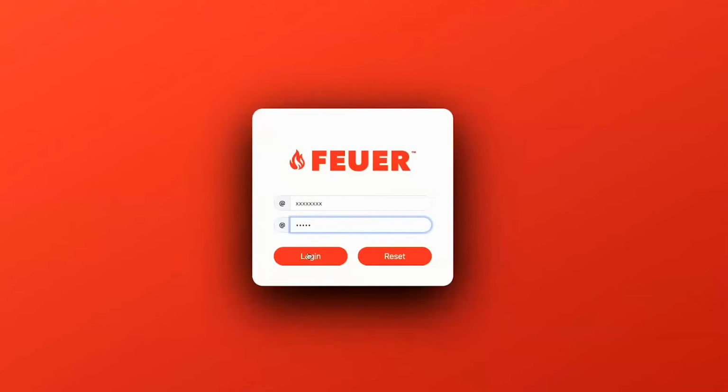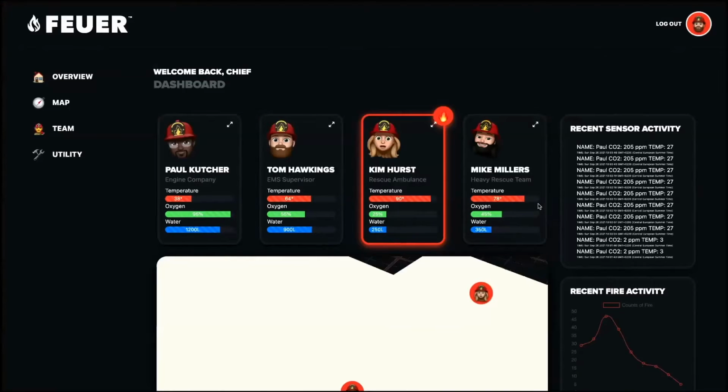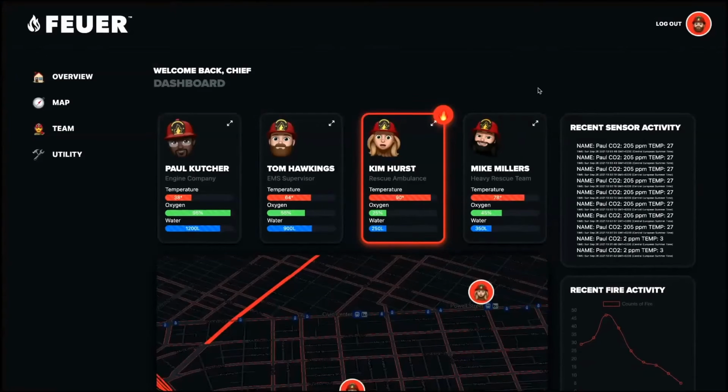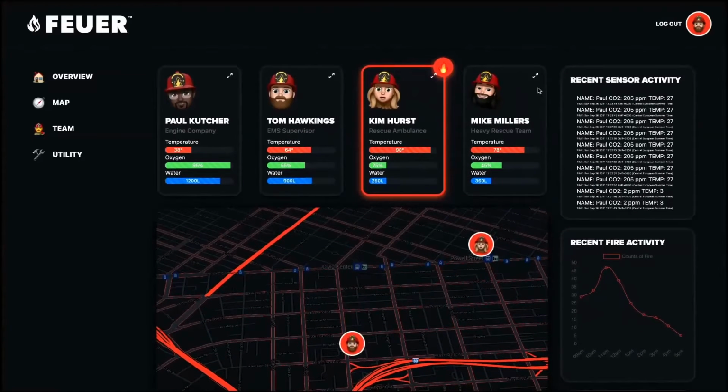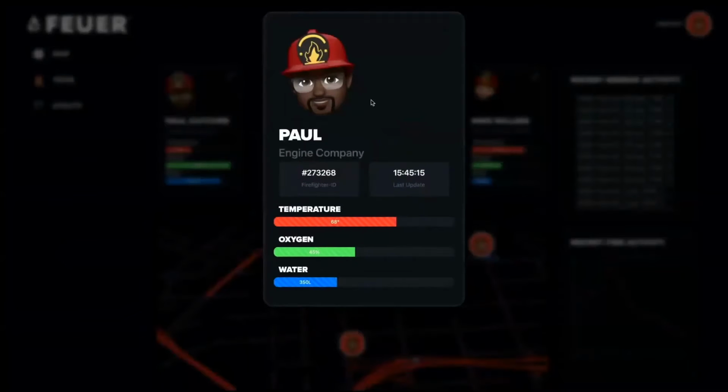When you access our platform, you can first see all your personnel currently wearing an active device. You can get a quick sense of the latest info collected and an overview of where your personnel is at the current moment. You can go into the firefighter's profile and get their active status from the device they're wearing.